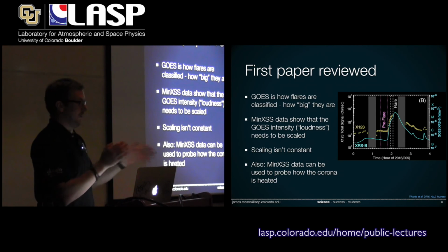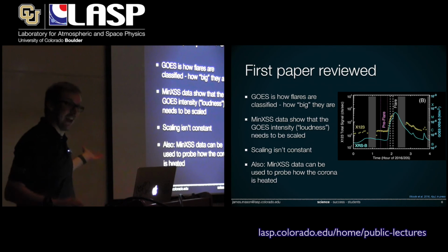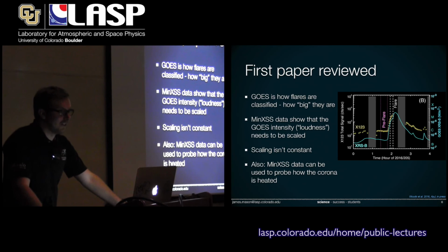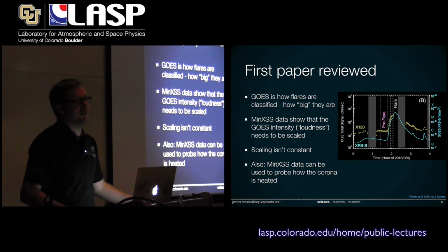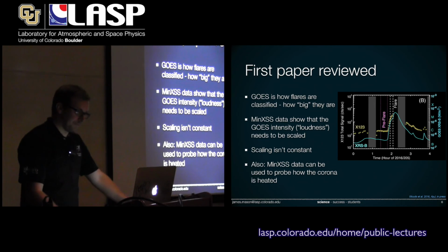Like if you went up to a fire and put your hands by the fire, it's hot, and if you move away, it gets colder. But that doesn't happen with the sun. And there are various theories to try and explain this. And what we're doing with MinX is lending evidence to support some theories and say others may not occur, at least in these cases. So it's also high impact science that we can do with MinX.